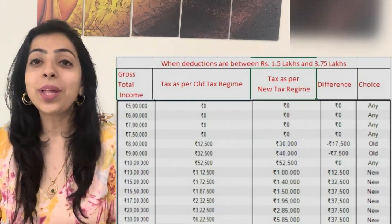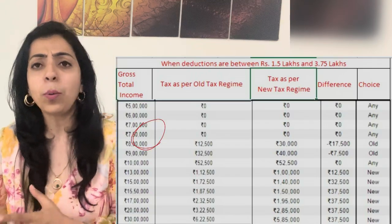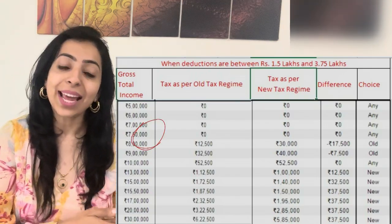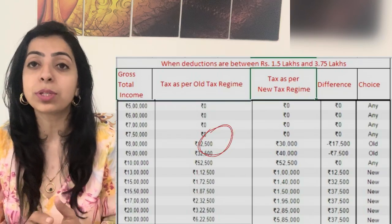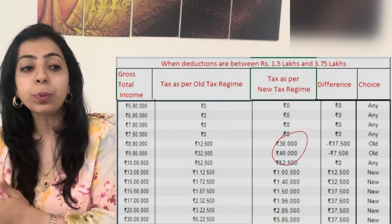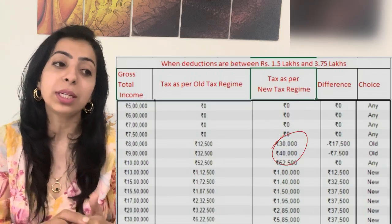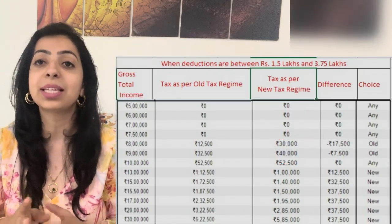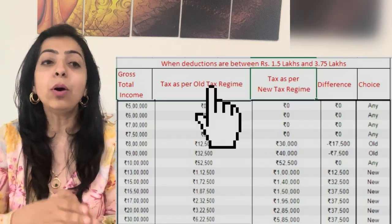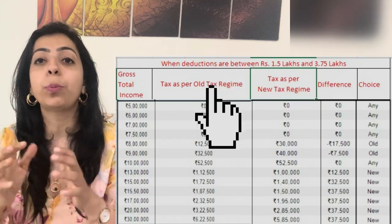Now let us assume that the gross total income is around 8 lakhs. So the tax calculated as per old tax regime here in this case will be 32,500 and as per new tax regime it will be 40,000. So the difference of 7,500 is coming here. In this case, the old tax regime will be a better option for you.